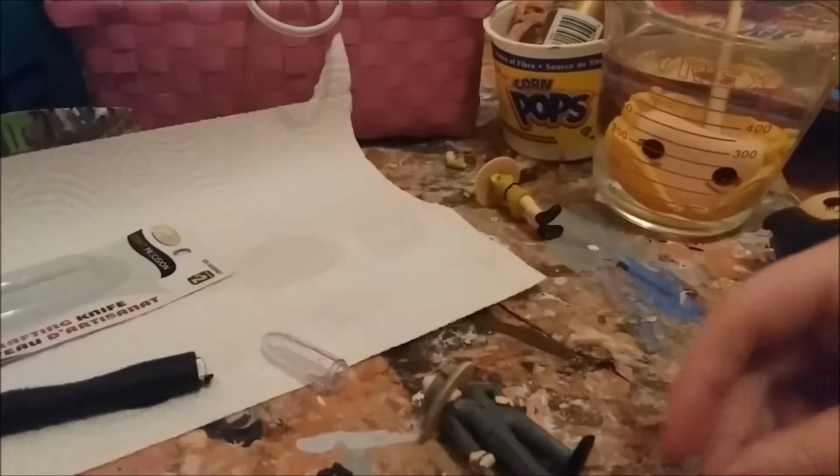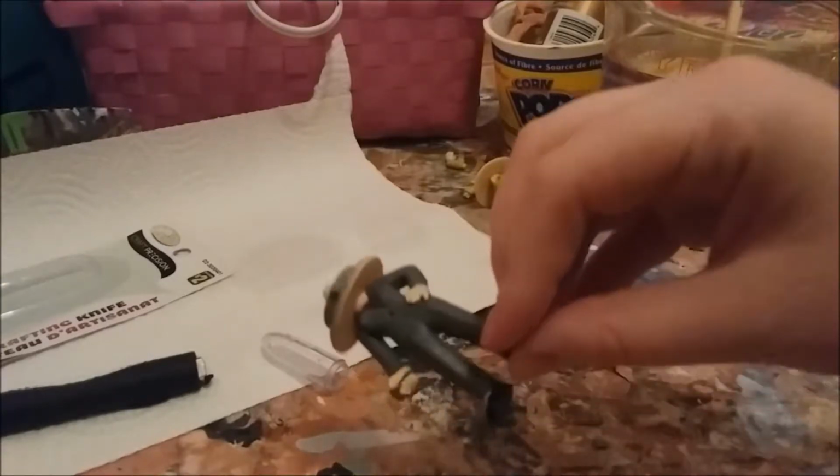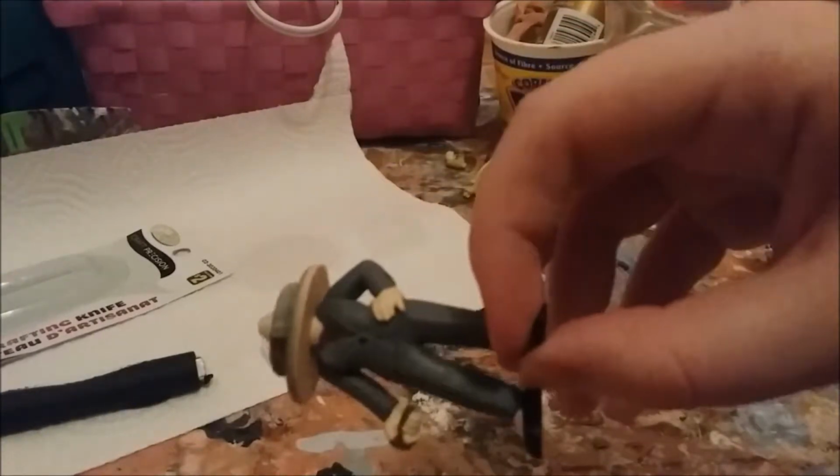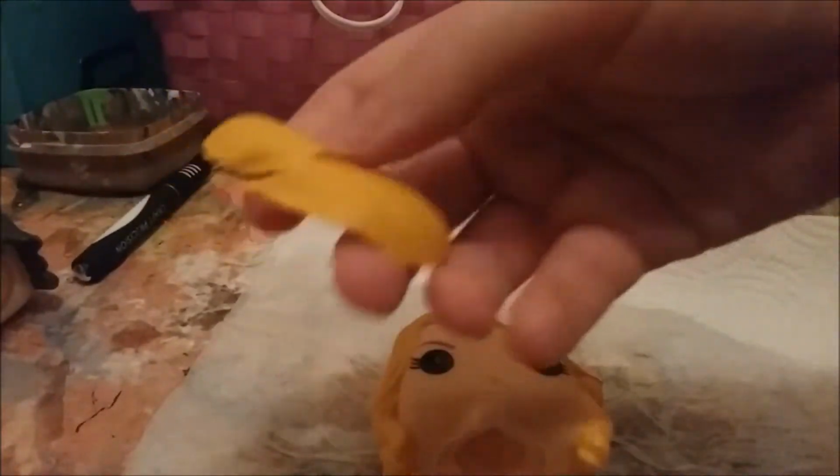So now I'm just gonna boil her body to make other slicing easier. And stay tuned, we'll get back to this. So I successfully cut off that long bang part. So here is the piece.